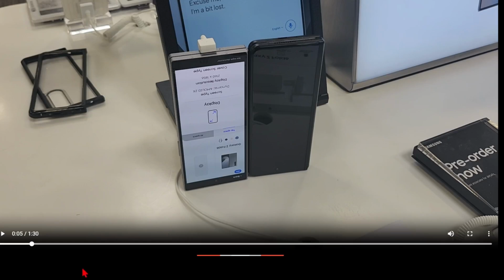But overall, I think if you have an older Fold 2 or 3, this is a worthy upgrade. Definitely do it. Go for it. I think you're going to love this phone, honestly.